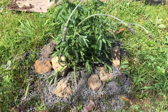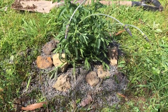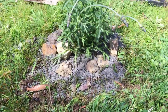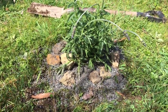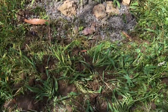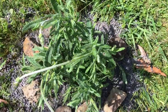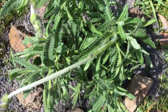I always like to mulch around lavenders with a bit of gravel and some stones. This is actually quite nice soil, better than you probably would like, so that's all in an effort to help impoverish it, which is what the lavender is going to enjoy. Plants always look a bit sorry for themselves when they've just been planted, but I'm sure before long this will be looking mighty.